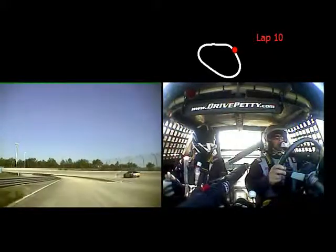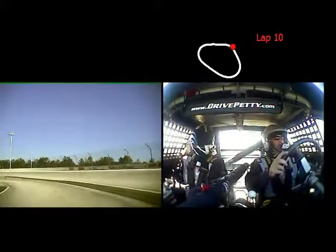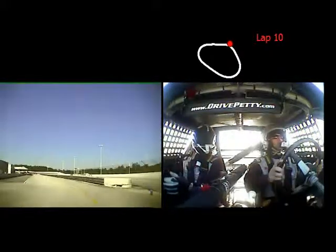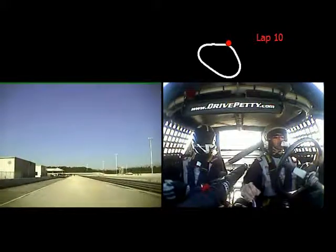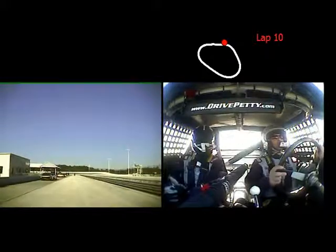Right. Tap the brakes right here for me. Perfect. Follow this yellow dotted line all the way back into pit road. As soon as we make this corner here, go ahead and shift into neutral. Just go from fourth directly to neutral. Perfect. Excellent job. And go ahead and stay nice and straight here.